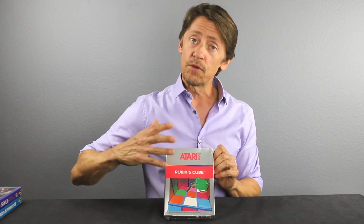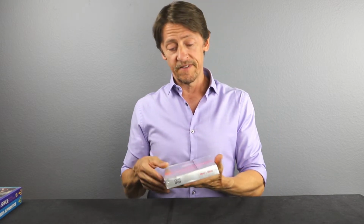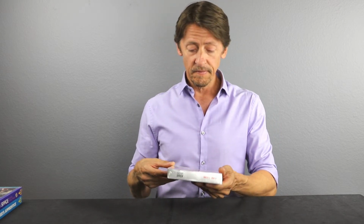But this is the Rubiks Cube version. Like I said, you do not find this. You do find the Atari Video Cube every once in a while. They sell for about $1,000 ungraded. Graded, those can go for $5 to $10,000. It all depends on the grade, of course. This one here, Rubiks Cube, is incredibly rare. Super happy to find this one. The condition could have been better, but like I said, that's the only copy we've ever seen of the Rubiks Cube branded version. All right, let's see what we have next.